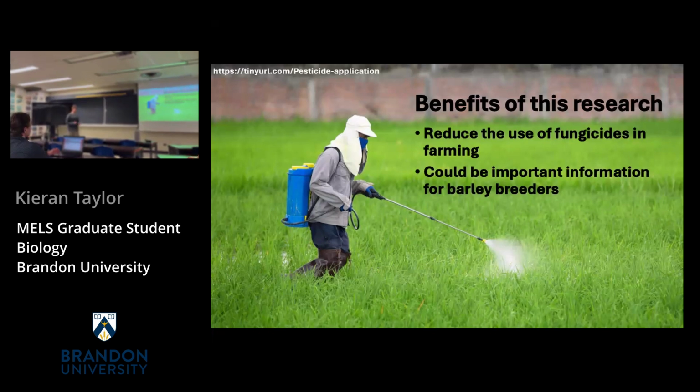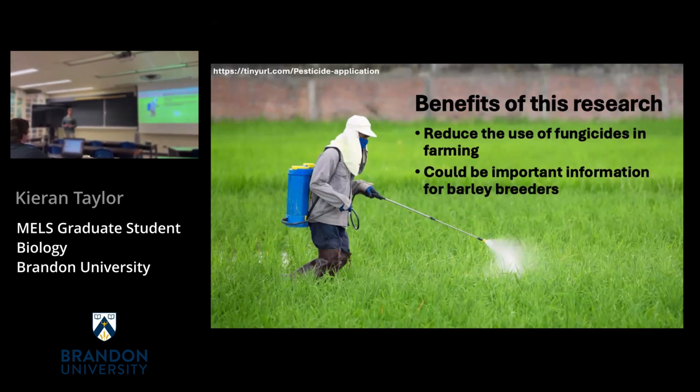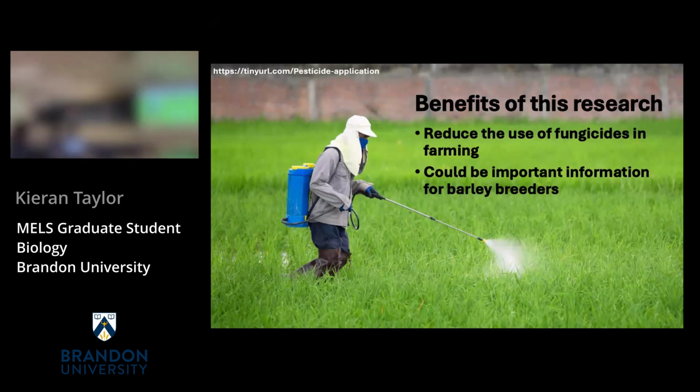Additionally, this could be very important information for barley breeders, because if we know for a fact that certain species of fungi or certain levels of fungi are associated with disease resistance, well, barley breeders could take that into account to develop new varieties of barley. And if we find that these new varieties of barley attract those particular fungi species, well, that could help to basically amplify the level of disease resistance in these new varieties.